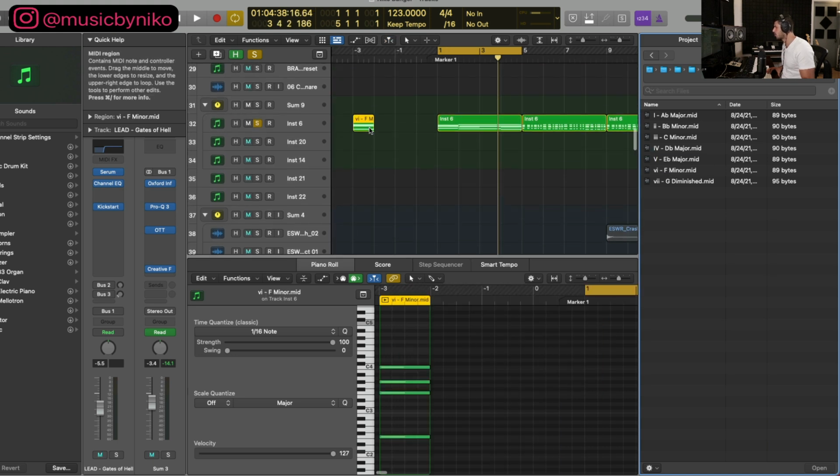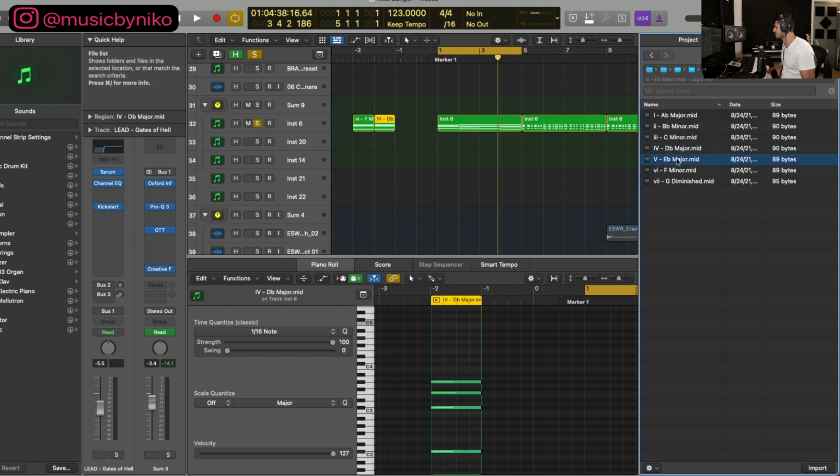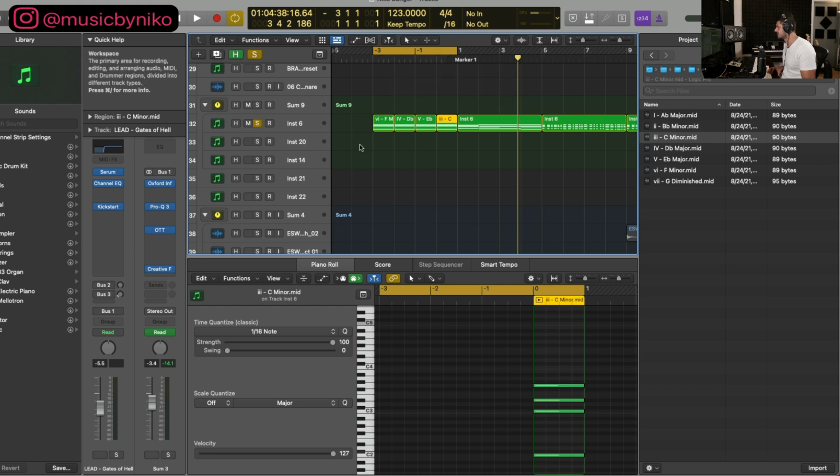We have an F minor chord. Then we go to this D flat major chord. We go to this E flat chord. And then we actually go to a C major chord. So guys, a trick right away, and I'll get to what that is in a second. If we just listen to this right here.